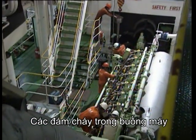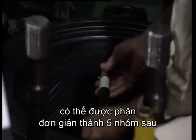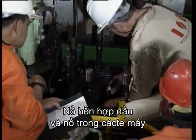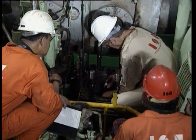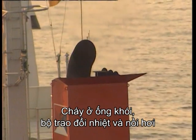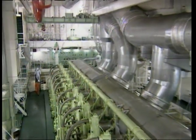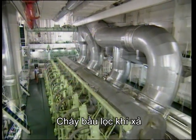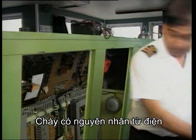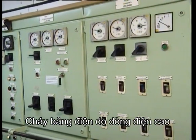Machinery space fires can be loosely grouped into 5 types: oil mist and crankcase explosions, uptake, funnel, economizer, and superheater fires, scavenge fires, fires caused by electrical problems, and switchboard fires involving high current.